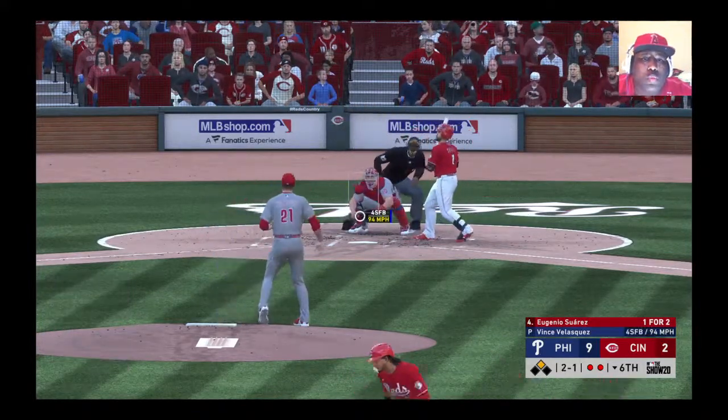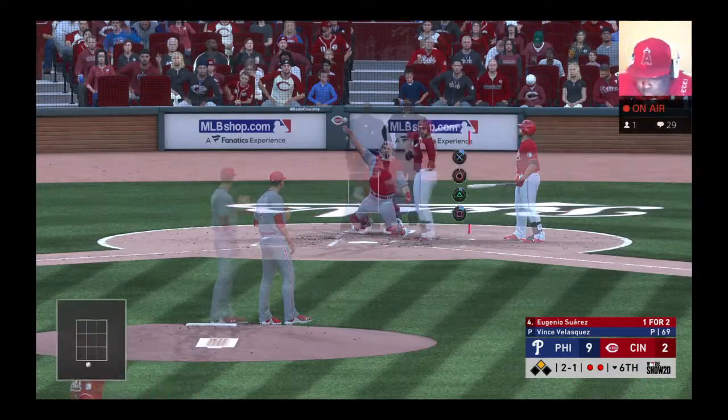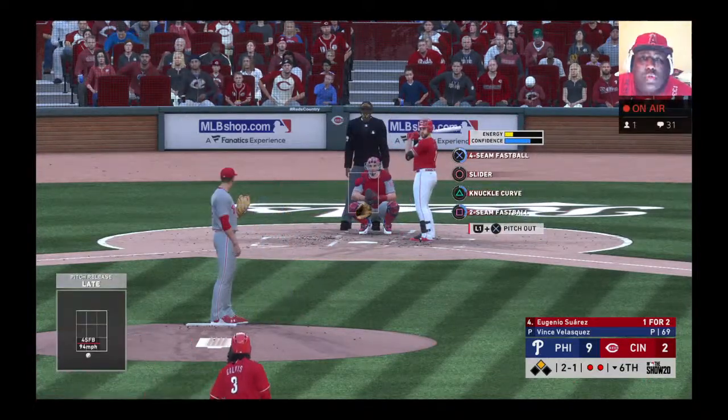His hands are the size of my head. 2 balls and a strike. The camera has no difference.